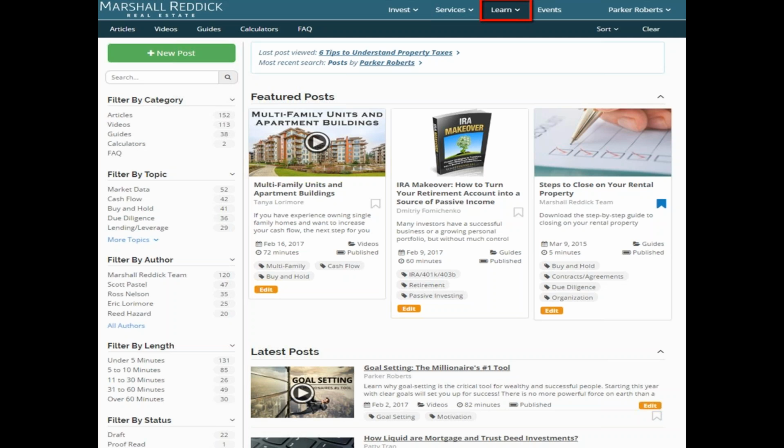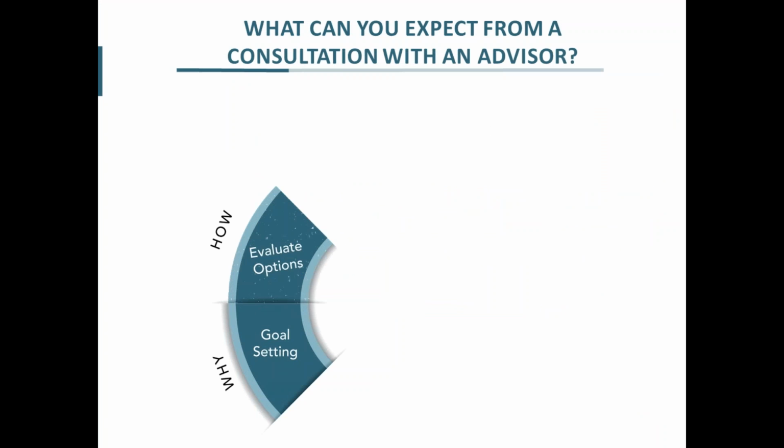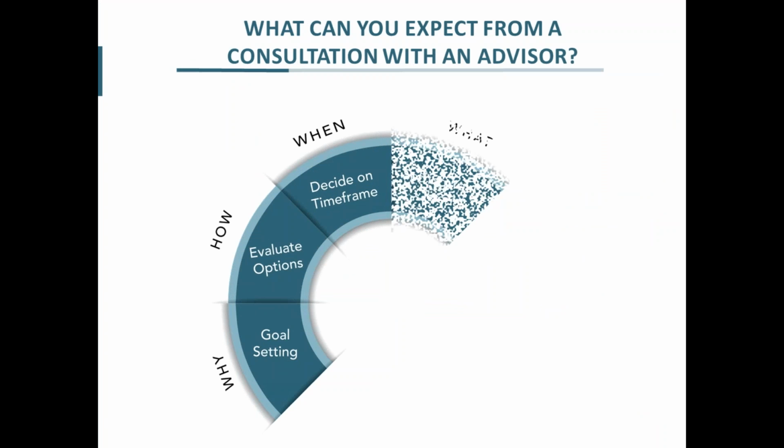And you can see on the left all these different categories: videos, articles, guides, calculators. You can type in that search box anything you're looking for: asset protection, insurance, property management, cash flow, whatever it is that you want to learn more about, you'll find on our Learn page. And then working with an advisor such as Garrett.